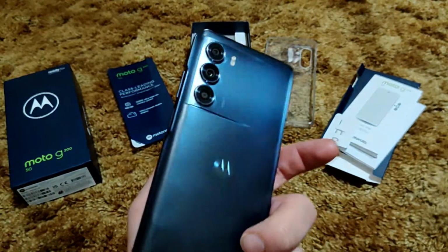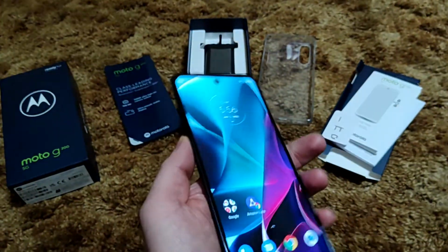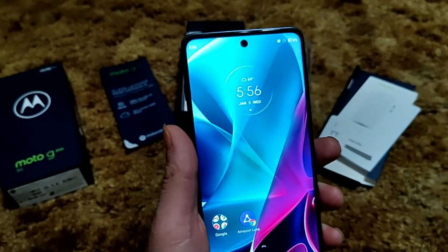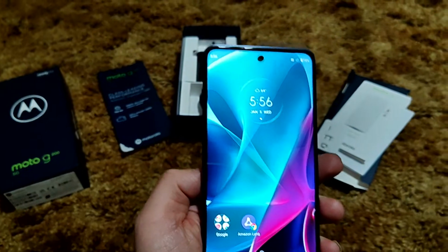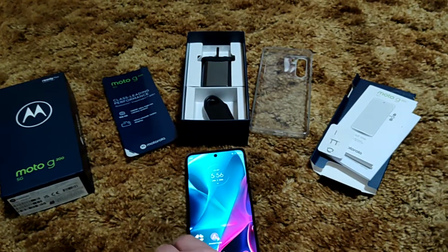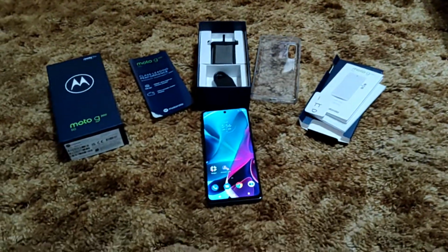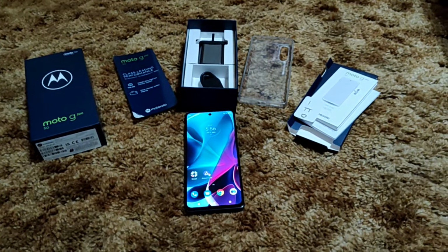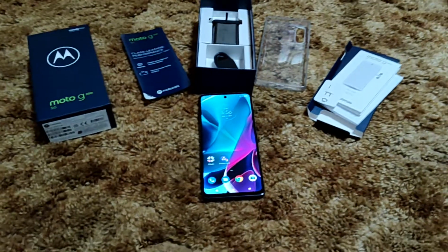Nice little camera set. I like how they do the camera setup on this phone right here. It does have a 5,000 milliamp battery, if I haven't already said that. It's a 16 megapixel front-facing camera there, which I think the X30 is as well. Of course, the X30 will at some point, when it goes global, be known as the Motorola Edge 30 Pro.